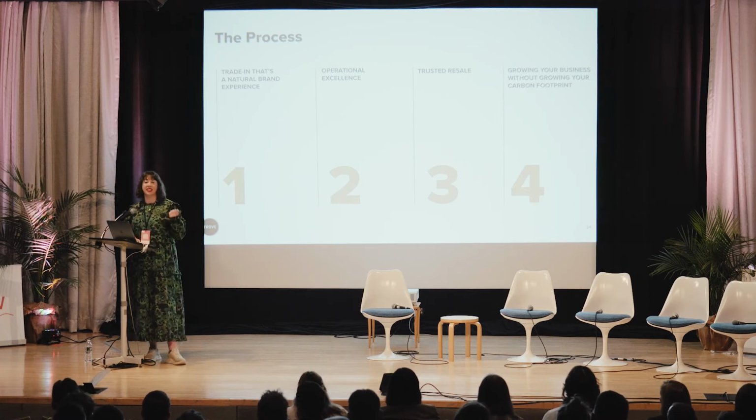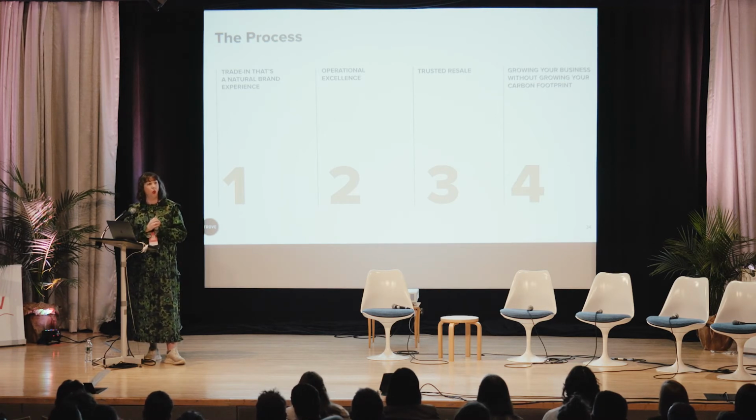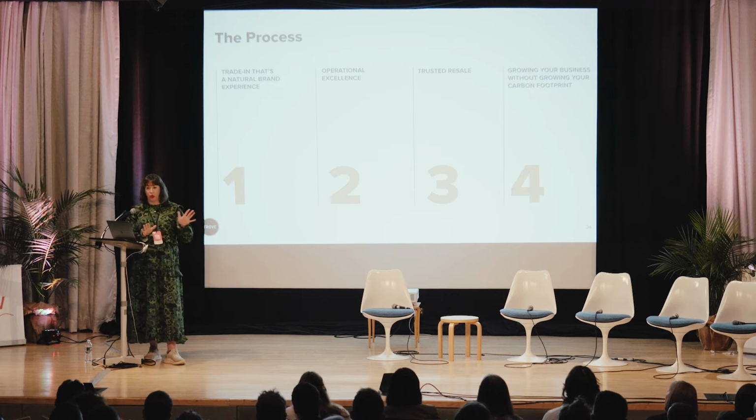Operational excellence, this is all the logistics. We handle it all. We do a visual inspection, we condition grade, we authenticate, make sure it's the real deal. We do cleaning, refurbish, repair. This is where photography comes into play. And then we do fulfillment, brand packaging, and customer service. And if items don't qualify as sellable, we also do next best use. So we're here for the whole program.